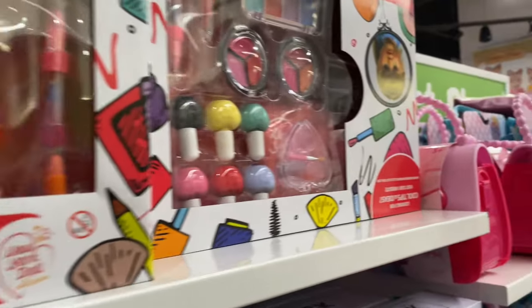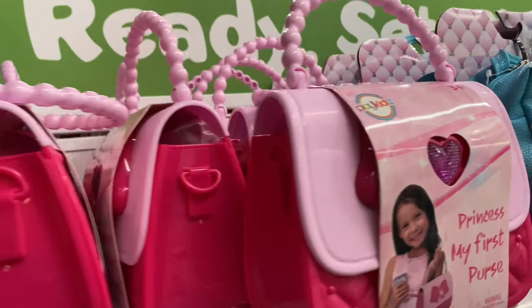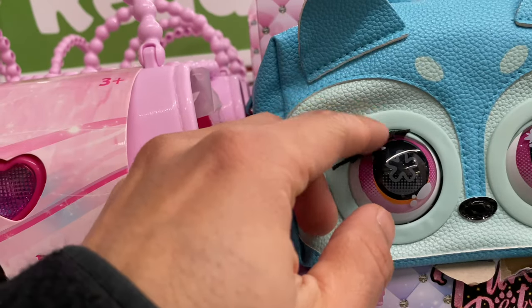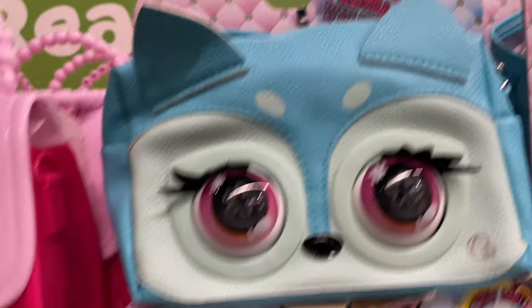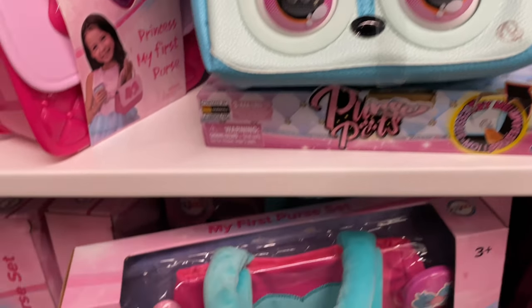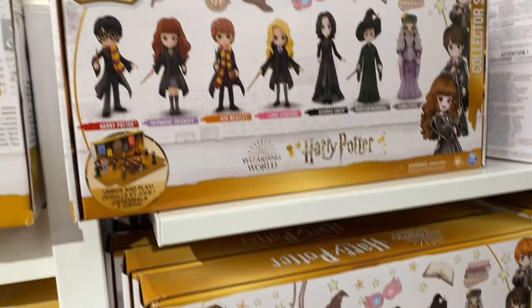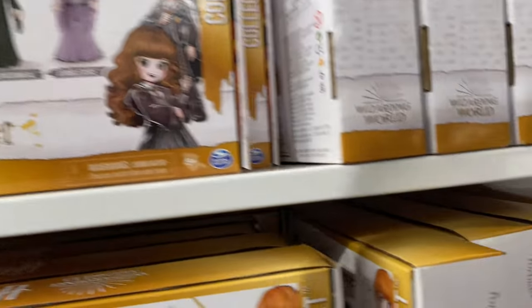You have makeup. Makeup for little girls. Purses for her. Little dog purse with the eyelashes on there. We have more Harry Potter stuff. Magical minis. Harry Potter figurines here.